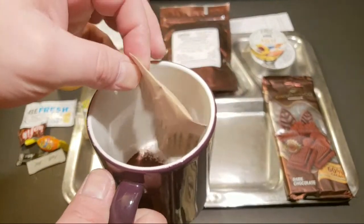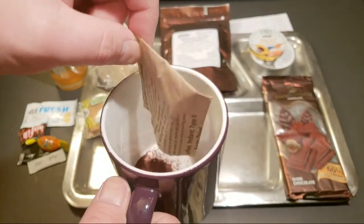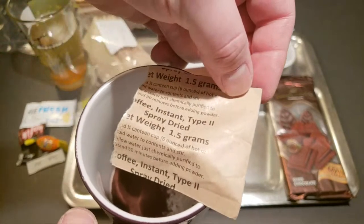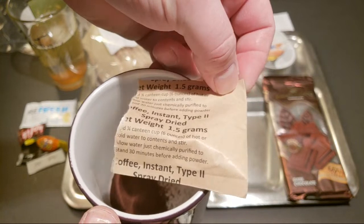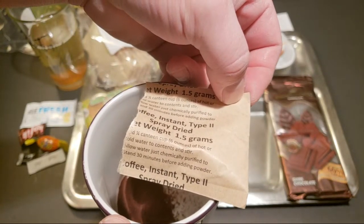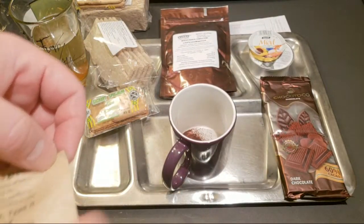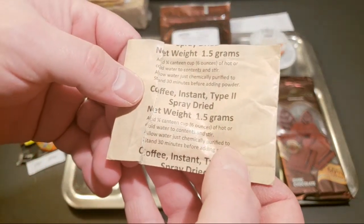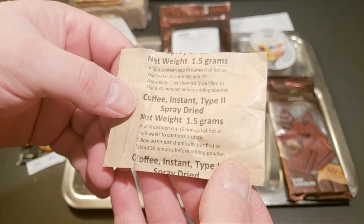The old Type 2 does taste different. This here, I believe, is spray dried, and the old Type 2 is freeze dried. What does it say on here? Am I missing something here? Add a quarter of a canteen cup and stir, allow water to chemically purify, stand 30 minutes.